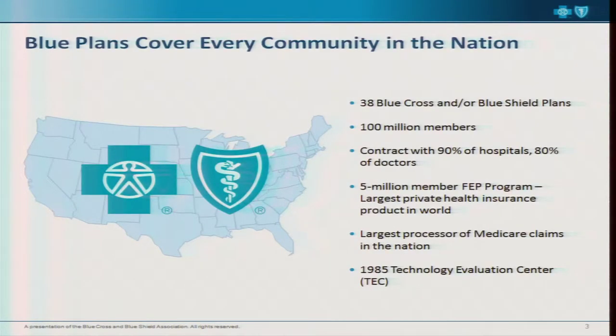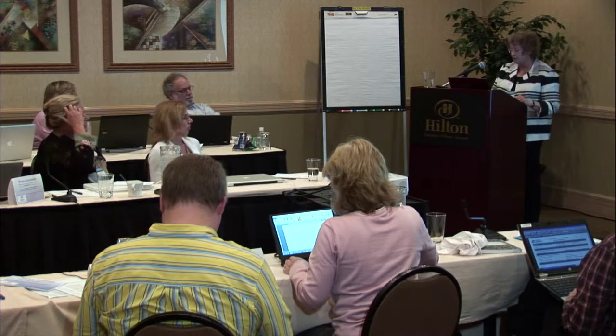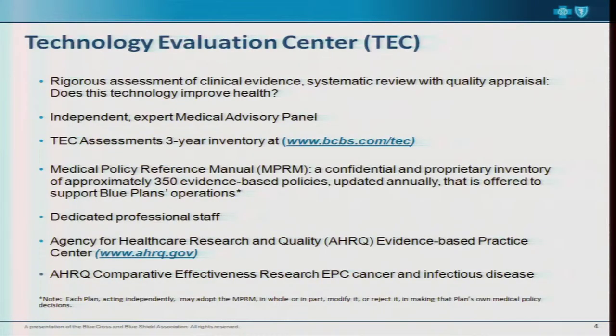The Blue Cross and Blue Shield organization is comprised of 38 independent companies who make their own coverage and financial and other decisions. The Blue Cross and Blue Shield Association provides them with core services and representation, one of which is the Technology Evaluation Center. Collectively, the Blues have almost 100 million beneficiaries, about 1 in 3 in the U.S. The Technology Evaluation Center has been in existence since 1986 and represents our system's commitment to using evidence-based decision-making around health benefits. The core of our tech assessment process is rigorous review of clinical evidence, systematic review, and the ultimate question, of course, is does this technology improve health?